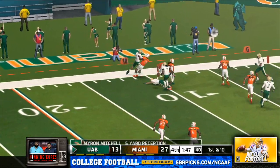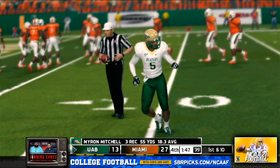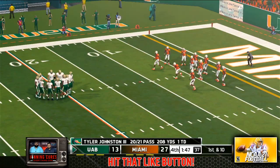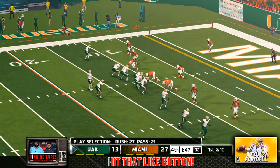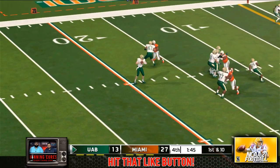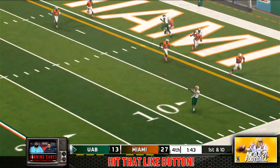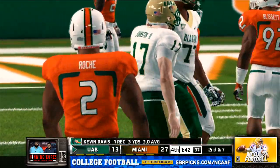Throws complete. He's got space to work. He's pushed out of bounds at about the 11. 6 yards. First down. First down, 10 yards to go. Ball on the 11. Caught. Open field. Steps out of bounds at the 9.